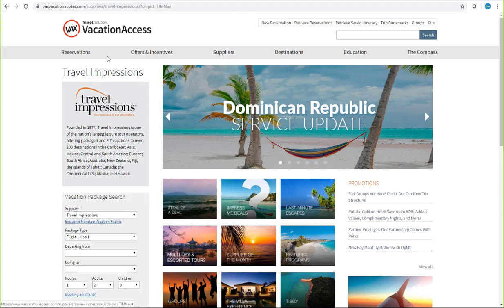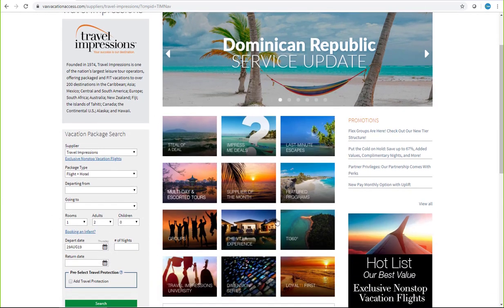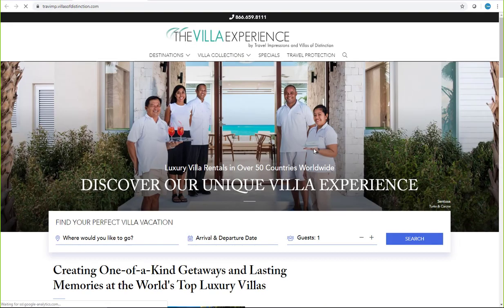Alright, so we are in the Travel Impressions main page. We're not really going to go over much of it. We're just going to go over the villa experience and also the multi-day escorted tours. So let's start out with the villas. If you go down here in their showcase and you see where it says the villa experience, if you click on that, it'll load you to a different page.